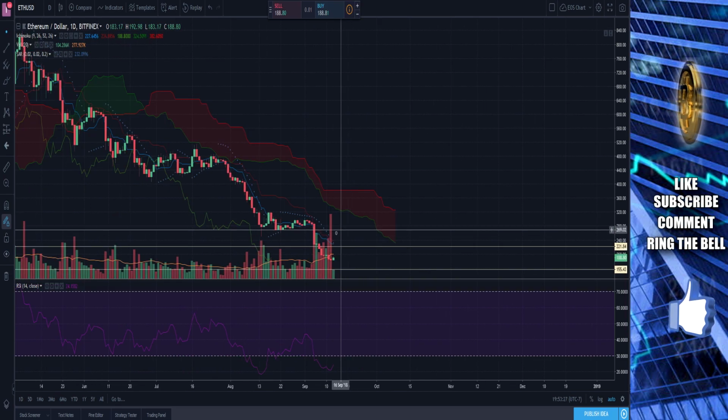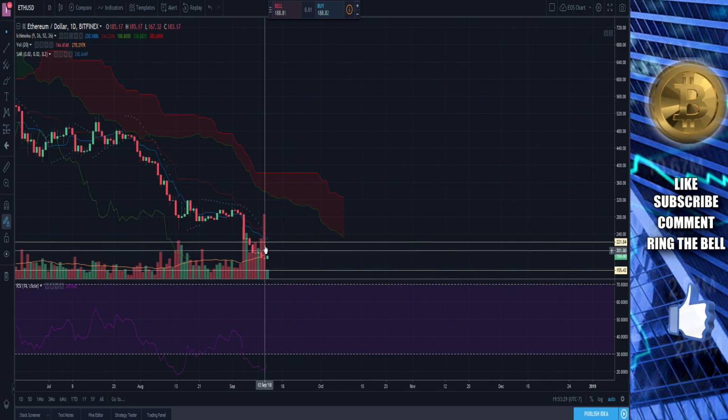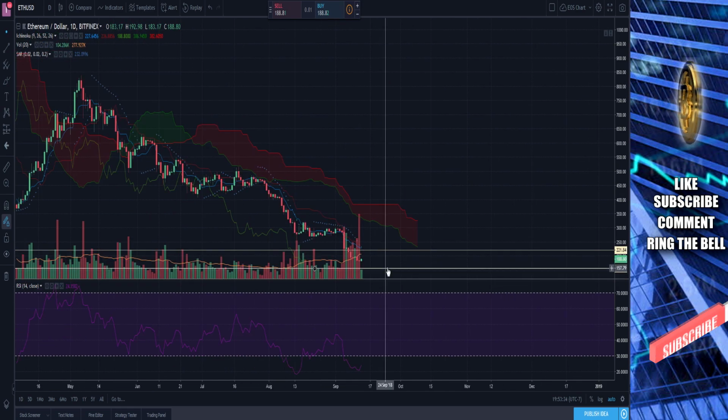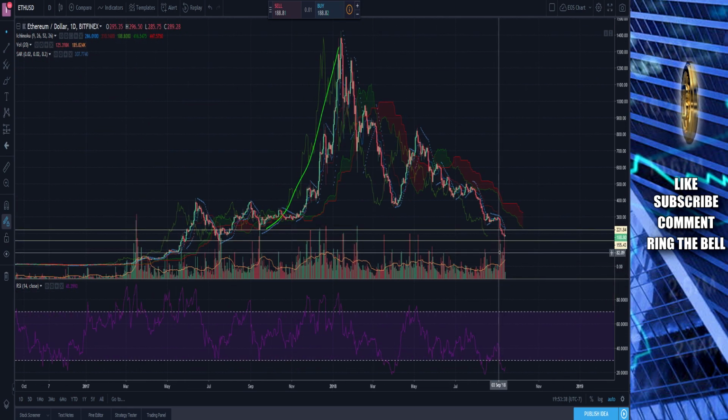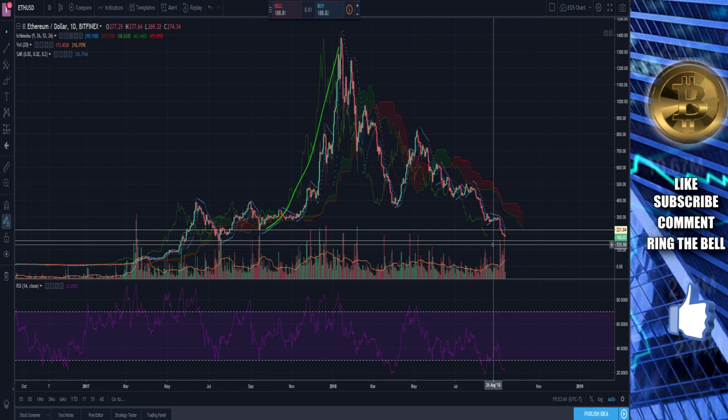Now, if the Kijun-sen continues to descend, which is also possibly likely, we could long term be seeing that 150 mark. And if we break that 150 mark, again, that's going to be falling through the floor. We won't see any real support until $100.